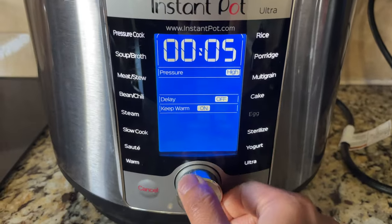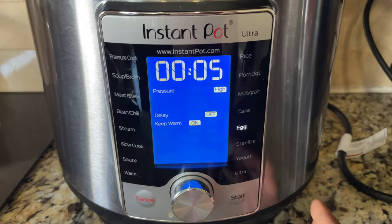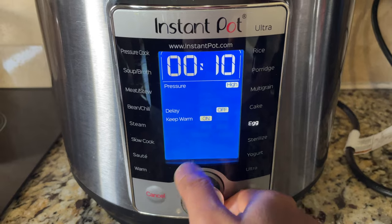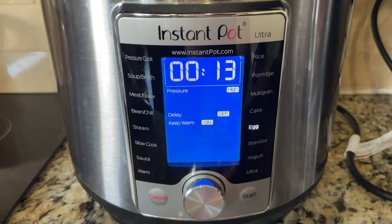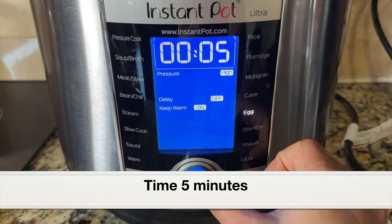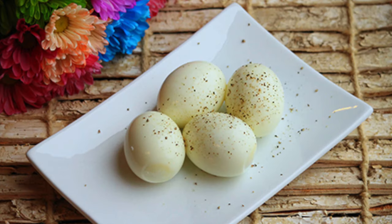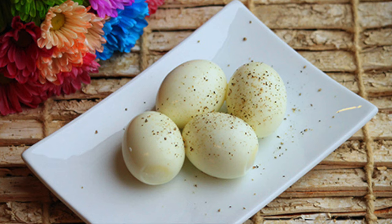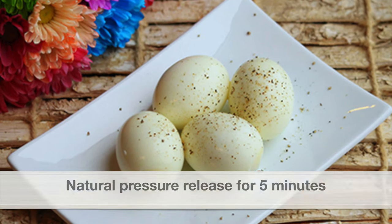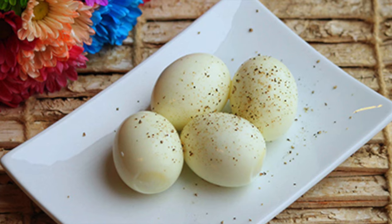Another feature I always use is the egg setting. I would say more than me, my husband loves to cook hard-boiled eggs in the instant pot. It's super easy. We have to select the egg setting, and then the time has to be 5 minutes at high pressure, and we release the pressure naturally for 5 minutes, and we'll get perfectly cooked hard-boiled eggs every single time in the instant pot.